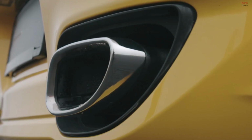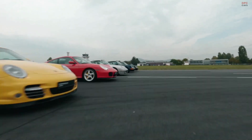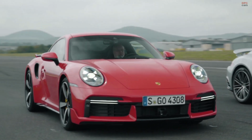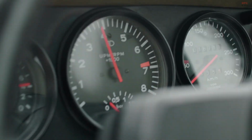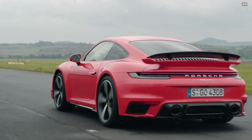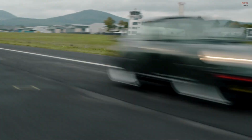The first 911 Turbo was a real sensation in the 70s. And with each new generation, we are taking it one step further. Make it sharper in design, faster and more efficient. Beginning with power, 650 PS, that's 70 PS more than the generation before.